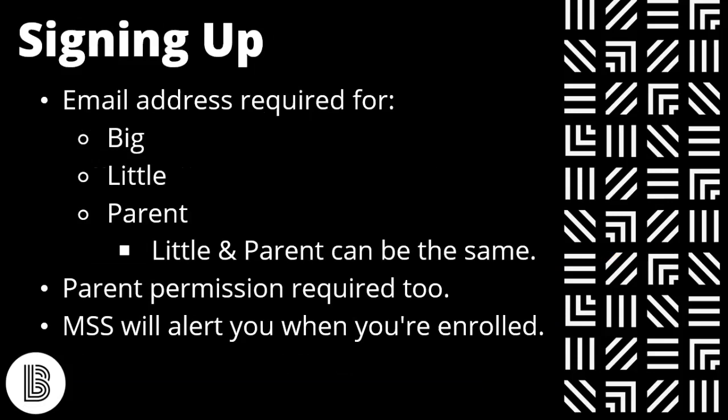Signing up is pretty easy. You don't have to do anything on your end. What will happen is Big Brothers Big Sisters will be sure to enter the email of the big, the little, and the parent or guardian of that child. The little and the parent can have the same email address, and parent permission is also required for participation. Once we have all of those things, the match will be enrolled and your match support specialist can alert you once that's happened.